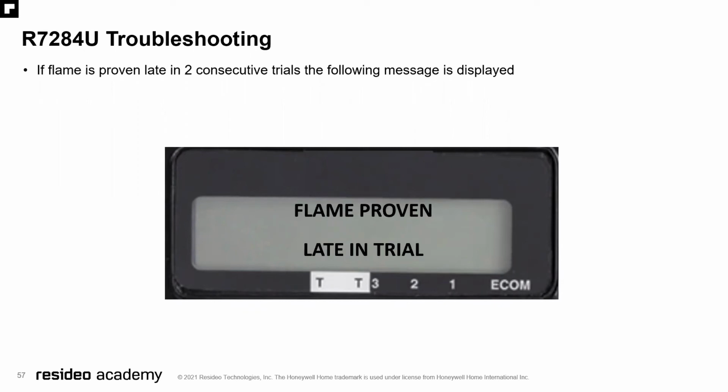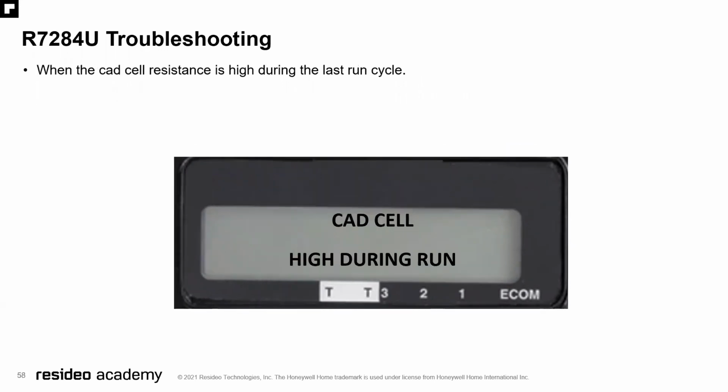Also kind of nice is when you see the flame proven late in trial. What it's telling you is, yes, it came on within your ignition timing, but it came on later in the cycle. So if you've got, say, an ignition timing of 30 seconds, it might have come on at 20 or 25 seconds, getting close to the end of the trial for ignition. This is another good one, because it clues you in that the CAD cell resistance was high during the run. It was still enough to allow the call for heat, but it's getting higher, which gives you some ideas: maybe the CAD cell is dirty and needs to be cleaned, or you simply need to put a new CAD cell in there to restore full operation of the system and have it run at a lower level of resistance.